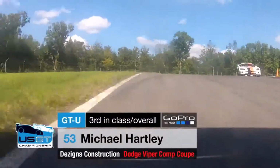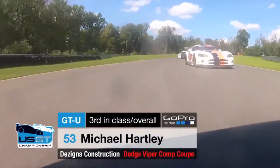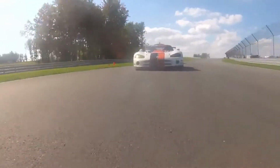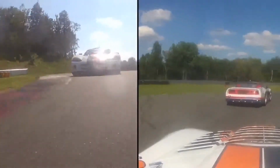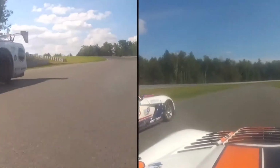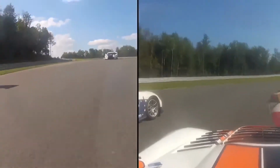The battle for third also intense. Another small mistake coming out of turn 16. And while Hartley wasn't cracking, the same couldn't be said for his car. Out of the chicane, Lassier with another run on Hartley, but Hartley holding on. Winkler right there. Lassier closing in again on the final lap.